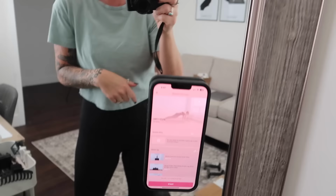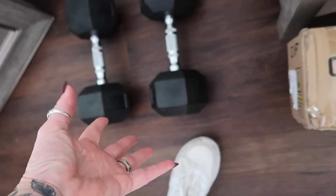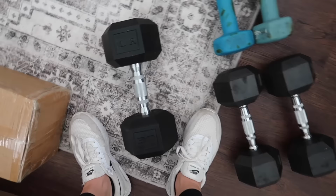I also bought this weight rack thing for all my dumbbells and I had to get some new weights. I had to get 30s for leg day. The 20s just aren't cutting it for little dumbbell deadlifts anymore. There's also a 30 in this box. So yeah, things are getting pretty serious in here.